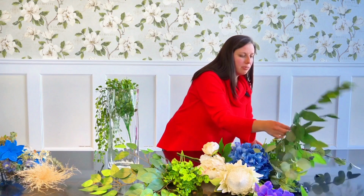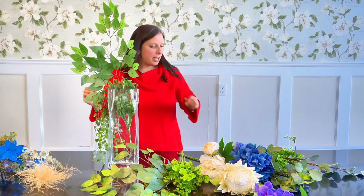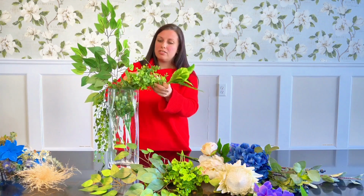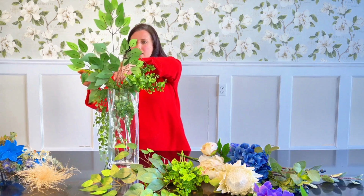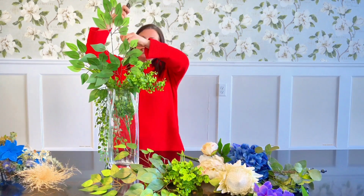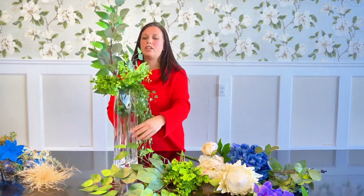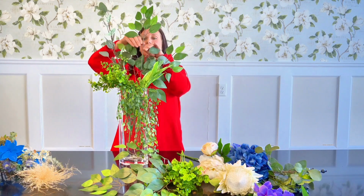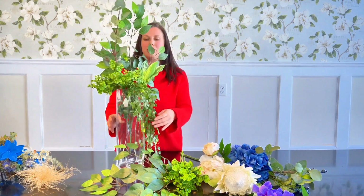So I'm going to put in some more greenery. We'll put something that kind of frames the back. I've got various textures and shapes and styles. So I'll put some down in there, maybe one of these just getting my base in there. I'll put a nice piece of eucalyptus, give a different color for the greens. So I'll just turn that around, and honestly, you could stop there if you just like the greenery feel. That is something that you could just keep like that, but we will add some flowers. I like all of the things.